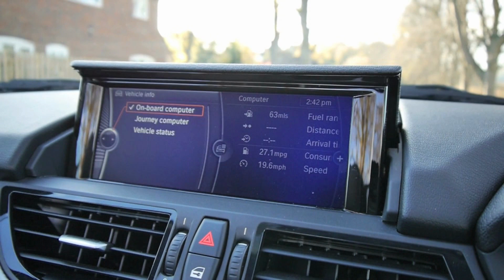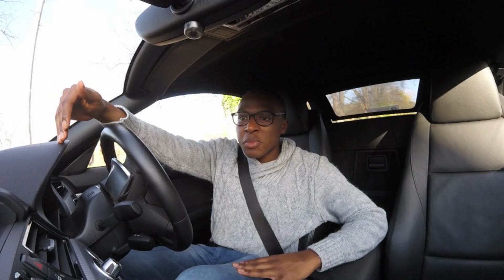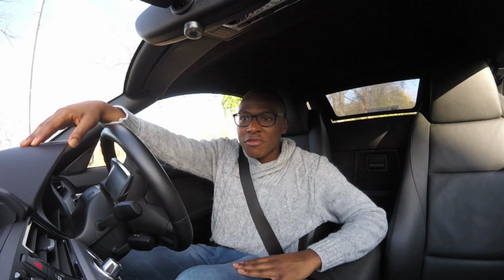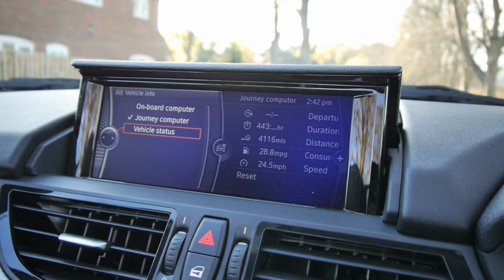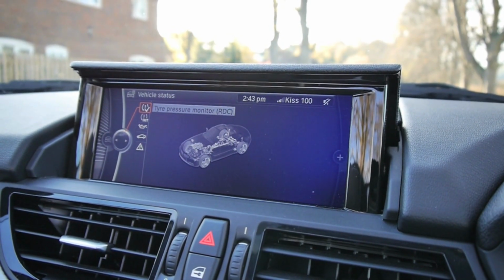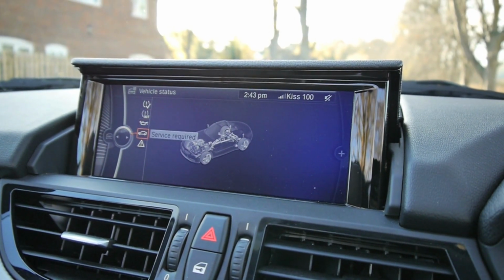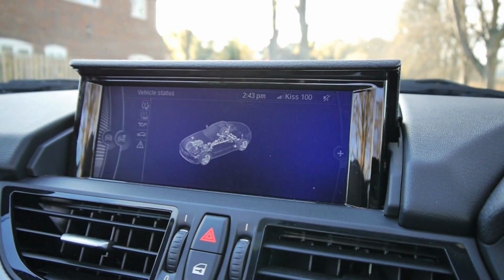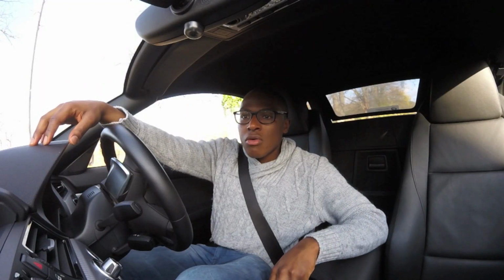Journey computer obviously tells you what you've done so far, so it tells me how long I've spent in the car since I've bought it. So 442 hours I've spent in this car since I've had it. I've covered that many miles, my average consumption, miles per gallon, and my average speed. And then your vehicle status, which tells you your tire pressure monitoring system, your tire pressures, engine oil levels, and when the next service is due. So pretty straightforward.